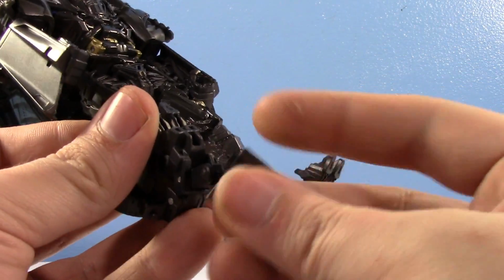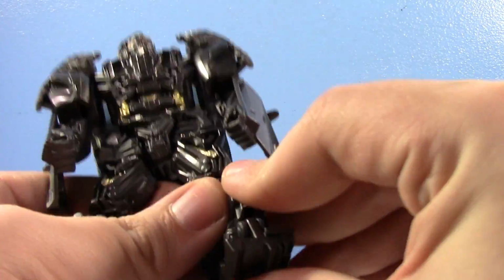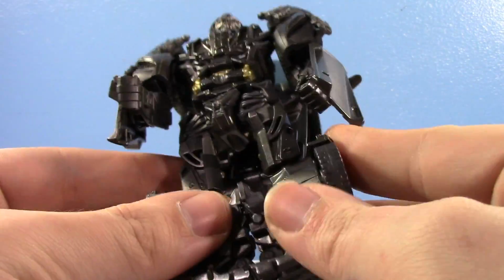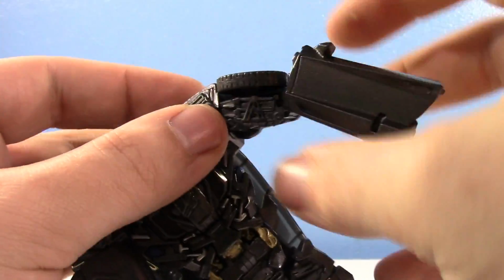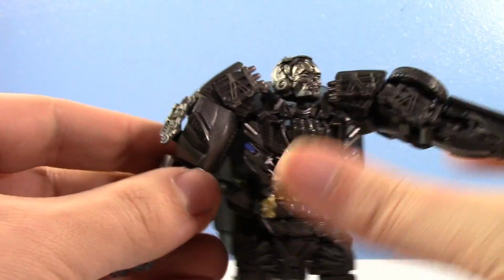Fun fact. I was the very first person to find this figure in the United States. Yes, indeed, I was. At least according to TFW2005, looking at that, because I was the one to report that it was spotted. So yeah, fun fact. I have a little bit of history with this figure in the record books. I was the very first one to ever find him. Oh my gosh.